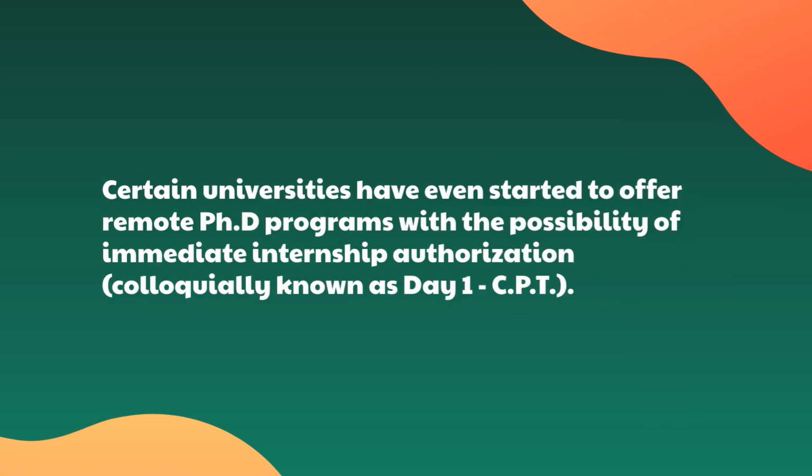Certain universities have even started to offer remote PhD programs with the possibility of immediate internship authorization, colloquially known as Day 1 CPT.